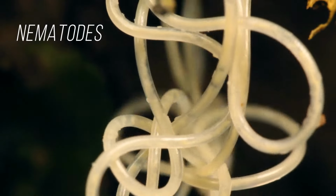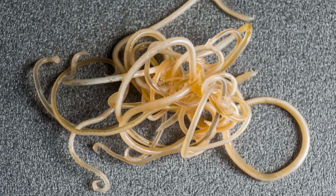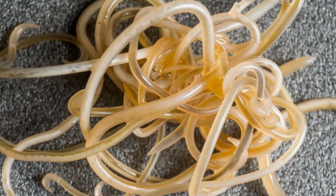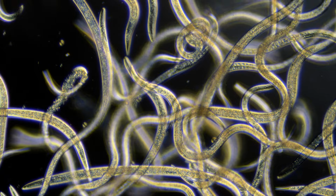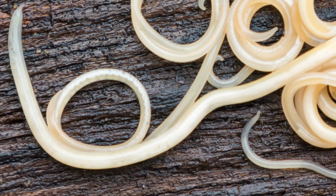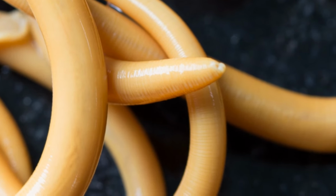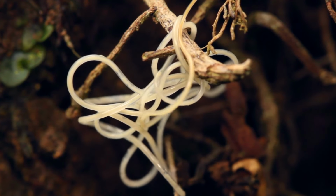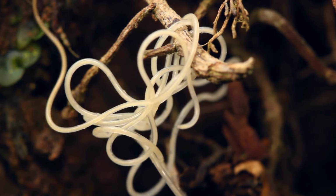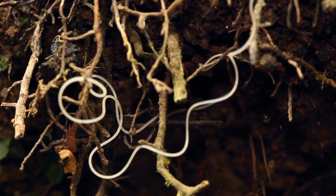Nematodes are worms, and these wiggly dudes are tough as nails. When there's no air, no food, or it's just too hot, they transform. It's called the dauer stage. It's a state of stasis, of deep hibernation. The worm's metabolism slows way down. It's like they go to sleep for a long time and only wake up when there's enough air or food around, or when it gets cool enough.